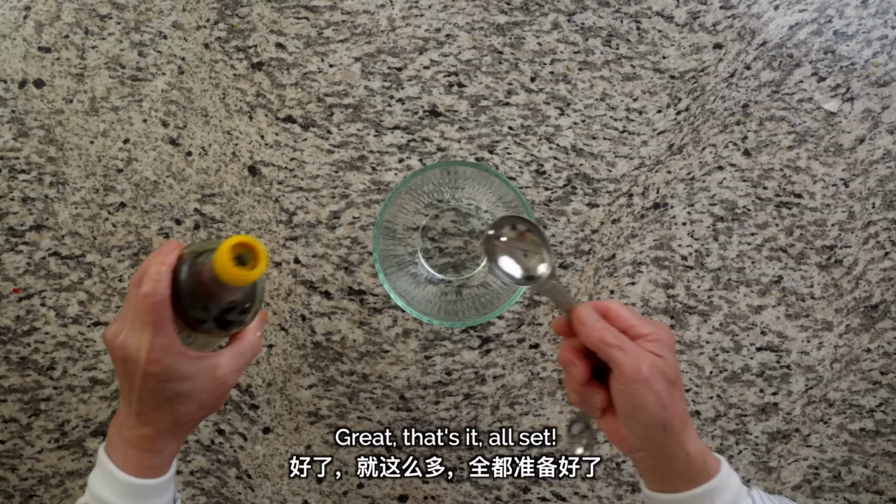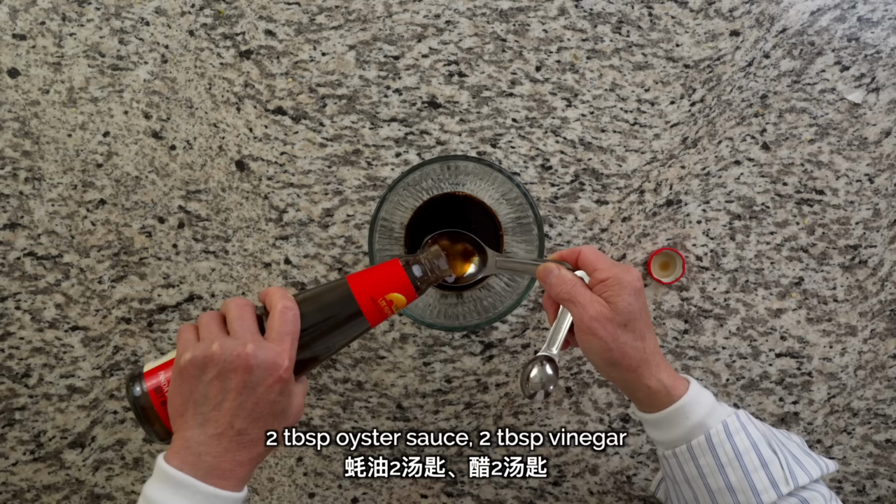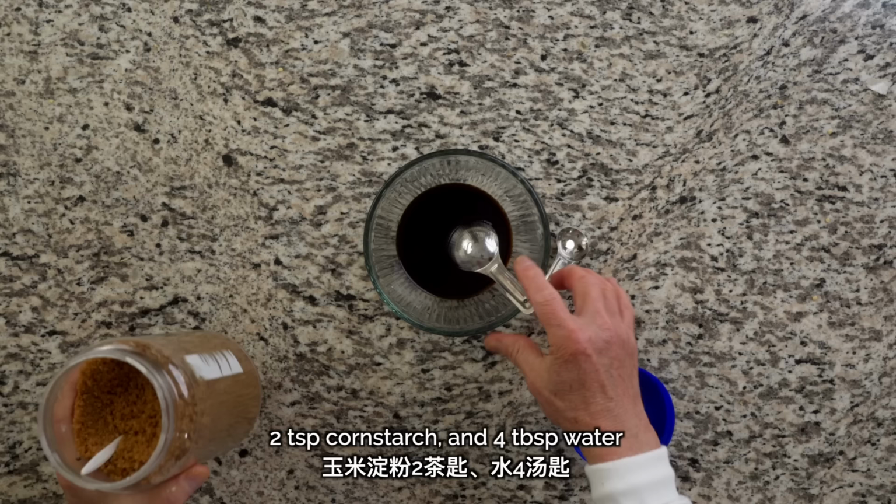好了，就是这么多，这么简单，嘢就切到晒啦。Next, we'll prepare Yuxiang sauce with 2 tablespoons of light soy sauce, 1 tablespoon of dark soy sauce, 2 tablespoons of oyster sauce, 2 tablespoons of vinegar, 3 tablespoons of brown sugar, 1/2 tablespoon of ground bean sauce, 2 teaspoons of cornstarch, and 4 tablespoons of water. This is optional, but you can also add 1 tablespoon of cooking wine.